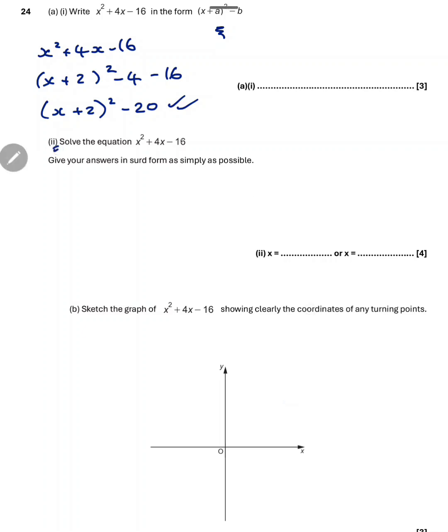Part 2 says, solve the equation x squared plus 4x minus 16. There should actually be an equals 0 on there. So in order to solve that, we're going to use the completed square form that we've got already. We've got x plus 2 all squared minus 20 equals 0. Can't solve it unless it's actually an equation. How do we solve this? Well, same as any other equation, just same things to both sides. Add 20 to both sides and you've got x plus 2 squared equals 20.